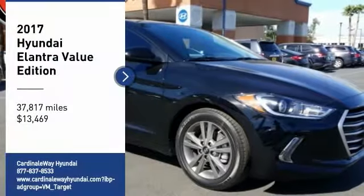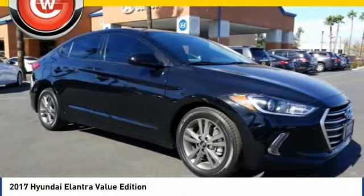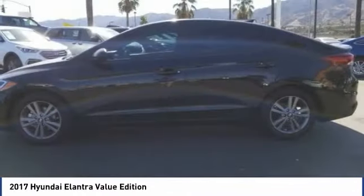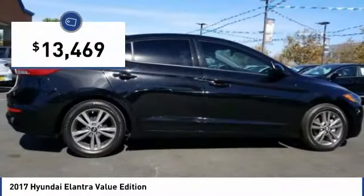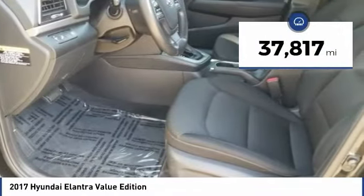Come test drive the 2017 Elantra. The Elantra boasts the most interior room in its class and gets an exceptional 35 miles per gallon. With its luxurious standard features, the Elantra is an easy choice and is priced below $15,000. This vehicle has less than 40,000 miles.